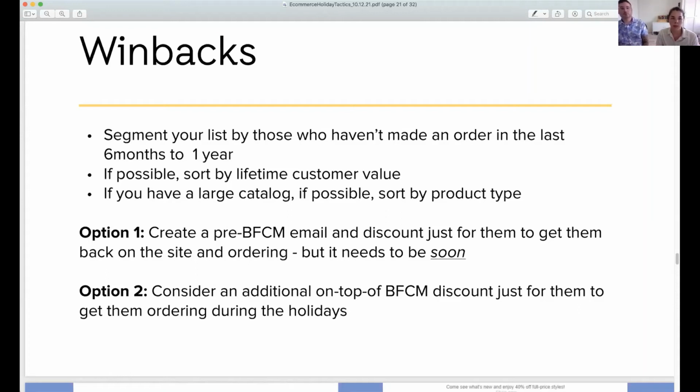That will help create your more engaged list for when you do your bigger sale later on. That's one option. The other option is to do just an additional discount for Black Friday, Cyber Monday that is a little bit juicier or in some way feels personalized to them, just to get them ordering during the holidays.